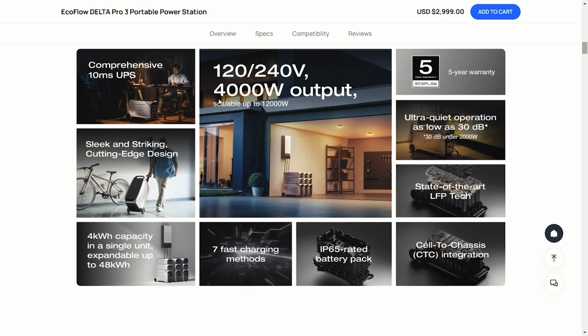If you have something that can put out 4,000 watts, you don't want to run around pushing 4,000 watts out of it all the time anyways. It's going to be as loud as it ever could be with the fan on all the time, and it's going to be as hot as it ever could be. Decibels, 30 decibels under 2,000 watts.